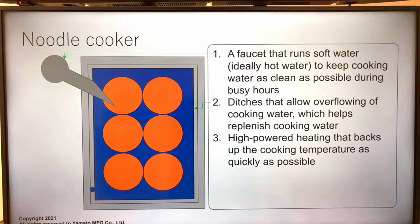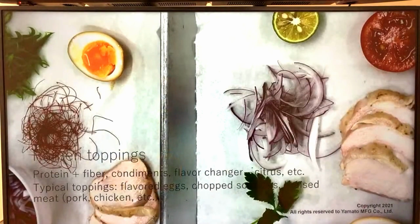And I have to emphasize that because the noodle cooker is the one that usually becomes a bottleneck when it comes to serving operation. So okay, and toppings. That comes last, actually. As a component for the ramen bowl, there are certain toppings, and these toppings are usually prepared. They're pre-cut, pre-cooked.